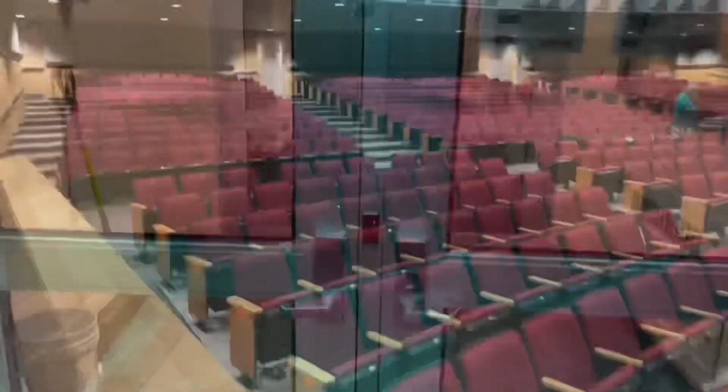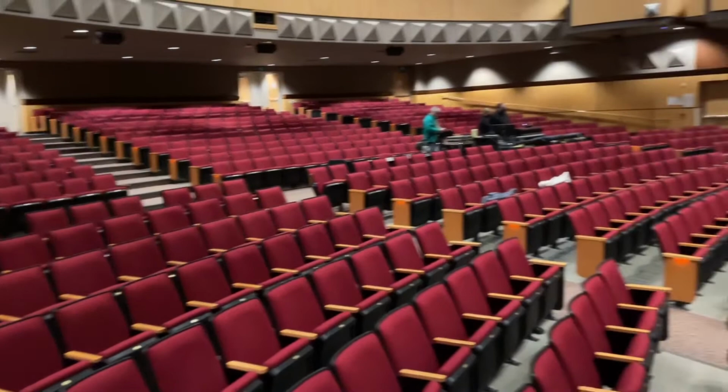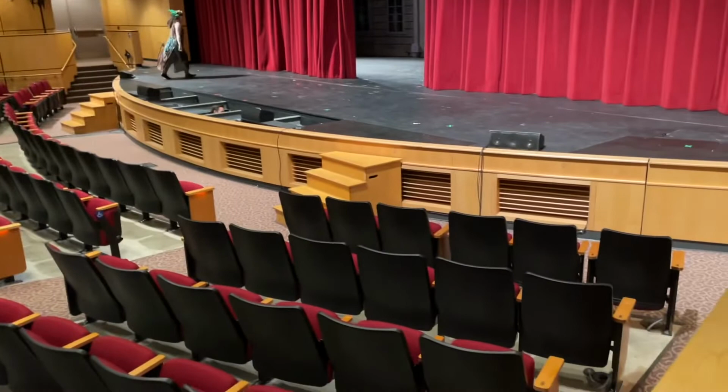Here's the theater in our high school. It's an amazing theater. There's where the pit is. It's right underneath the front of the stage there. Let's see what this looks like from up on top here.